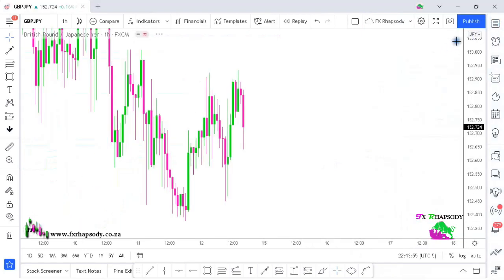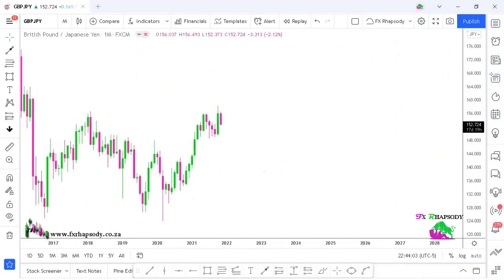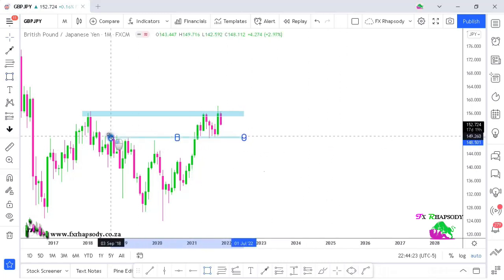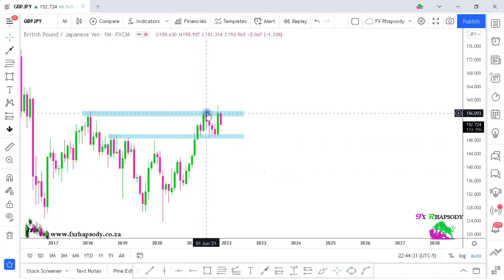British pound, Japanese yen. Before we go to the hourly, let's have a look at what the monthly shows us. We all know this, especially the guys following my analysis. We can see this area over here, and price is within that area. It's a strong area of support and resistance.